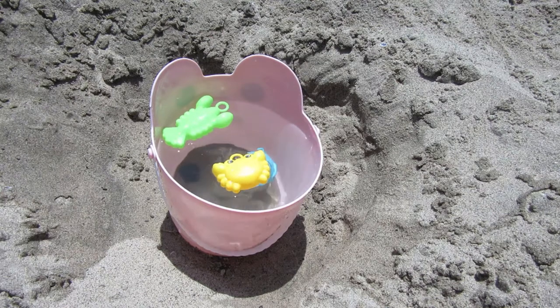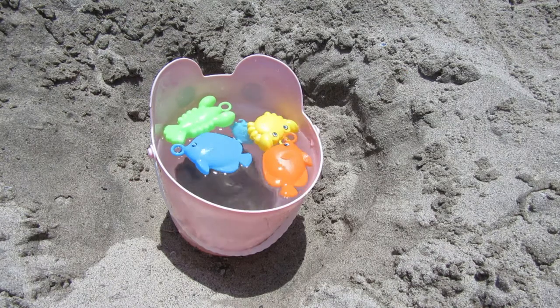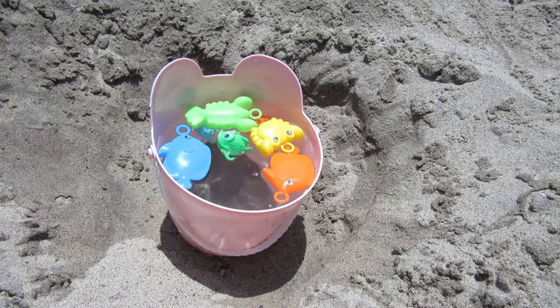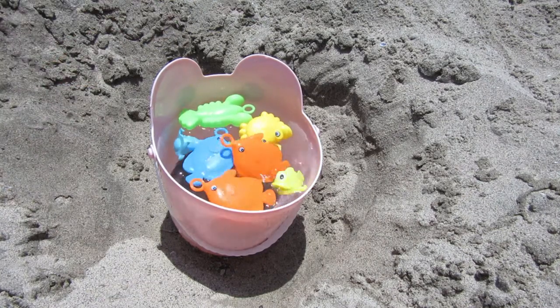Now me and my mom are gonna pretend that we're fishing using our toys. We're gonna use a fishing toy fish rod to catch these fish. Come play with us.